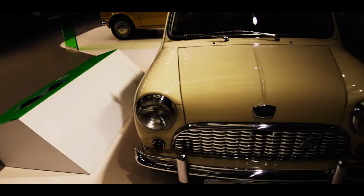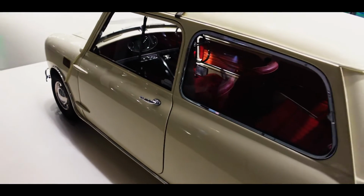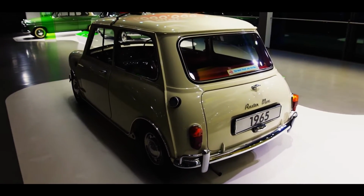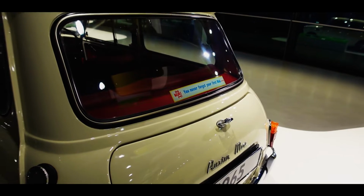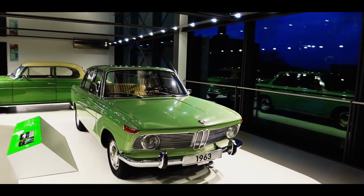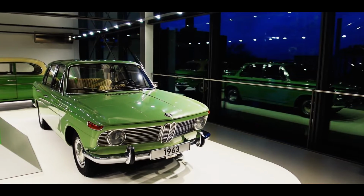Well, this was when it was a Mini. This is definitely a Mini. This is so small. Oh my God. I'm loving this sticker in the back window: you never forget your first Mini. I'm just enjoying the light coming through this glass, enjoying the backdrop, enjoying the reflections, and enjoying some unbelievable motor cars.